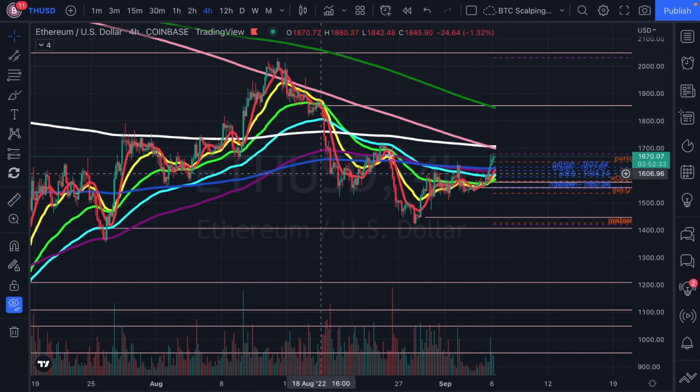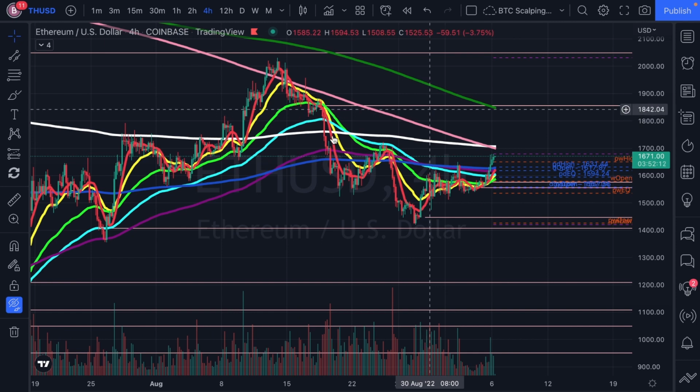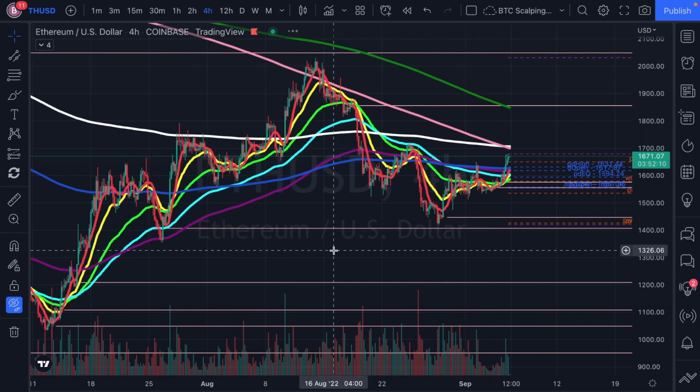Aside from that, this is a little inverse head and shoulders situation. So a breakout of the neckline would be right around there, so 1800-ish. We are looking at $100 increments on Ethereum, from 1680 to about 1710 to 1720, and then we're looking for the 1800 to 1820 range. So there you go, guys. That's Ethereum and Bitcoin for you.